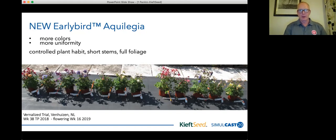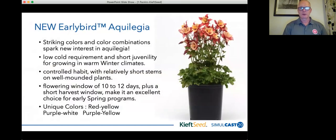Juvenility. Please remember, plants need to have a certain age before they can receive cold. This is defined as minimum 5 true leaves before you can apply the cold period. Then the product form. The seed product form is raw seed, same as we have with our Swan series. So, summary on Early Bird Achillea: new colors, low cold requirements, a controlled habit, and a tight flowering window.